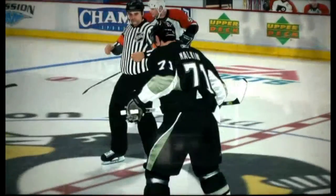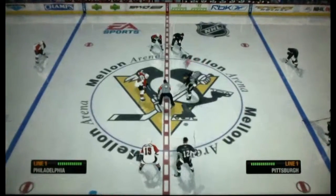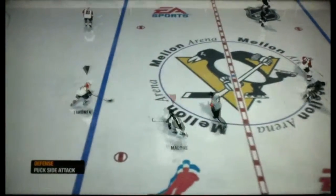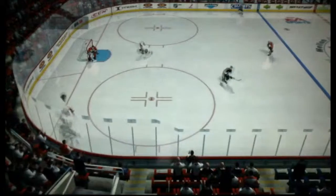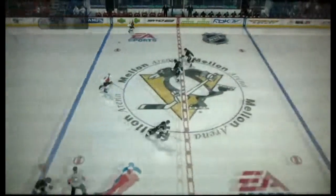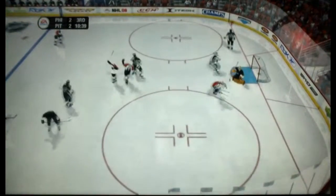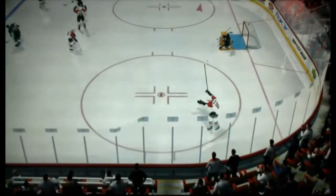Crosby to take the face-off against number 48, face-off won by Briere. Timian, back up by Sylvie, intercepted by Gonchar. Turnover, picked up by Crosby. Oh, Timian's going to pick it up for the Flyers. Down along to Briere. Briere 2-1-2 the other way to Hartnell, and Hartnell scores, ties the game.